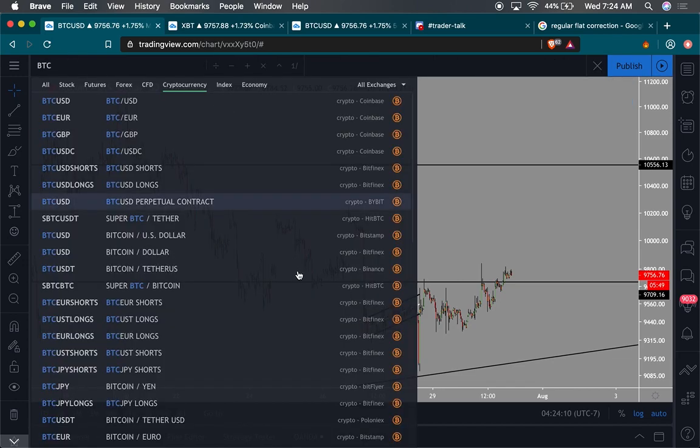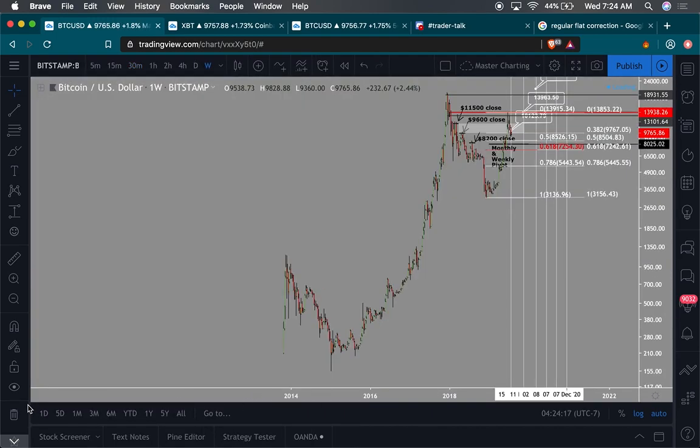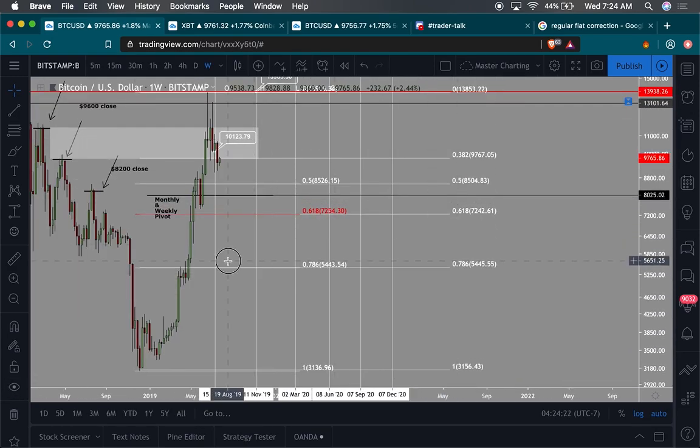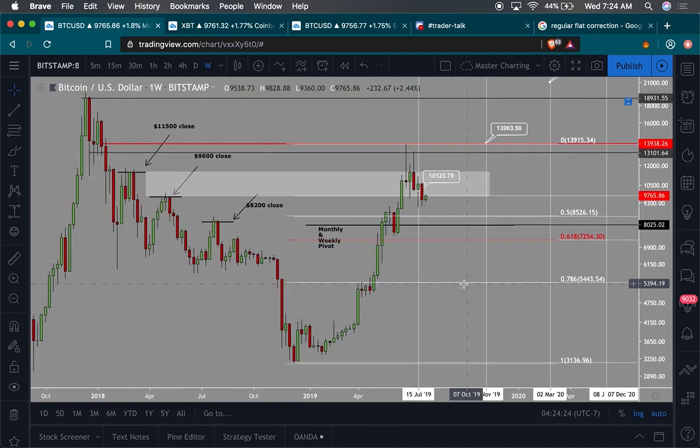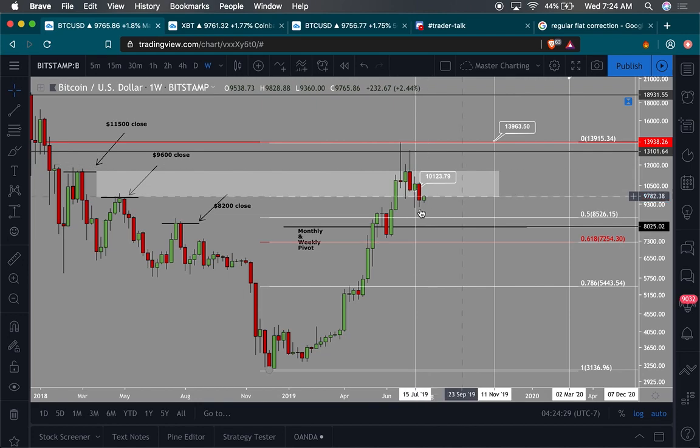Another thing that I want to check out is the weekly, like I did yesterday, and I wanted to show you that we are still, oops, I want to hide the drawing tools, we are still really struggling towards that $9,600, $9,700 area, getting back into this white box that we previously had spent a good 4 or 5 weeks in. Okay, if we struggle to get back in this area over the coming week, now remember, this weekly just started 3 days ago. We have another 4 days to go.